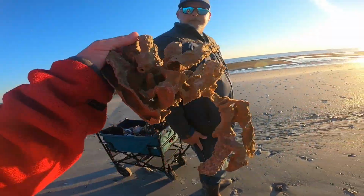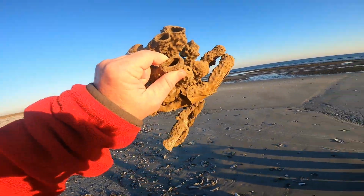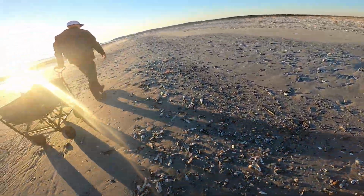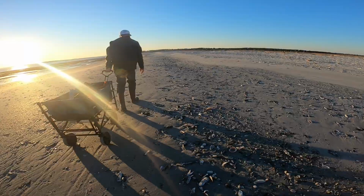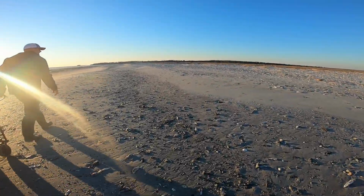Sea sponge. Yeah, we're not. That one's kind of mangled up a little bit, but I love these with the holes out of them. They always remind me of the cartoons, especially under the sea, with all the little bubbles coming out of them. Yeah.